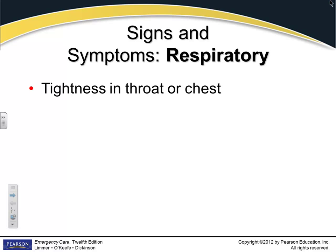So respiratory things you're going to see. First off, your patient's going to report tightness. As those bronchioles constrict, they're going to feel that tightness in there. It may feel tight in their chest also from that constriction. They may start coughing. Why do you think they're coughing? Air actually gets trapped in the lungs. You breathe in, it kind of starts to constrict. Coughing is a way to help evacuate that air.